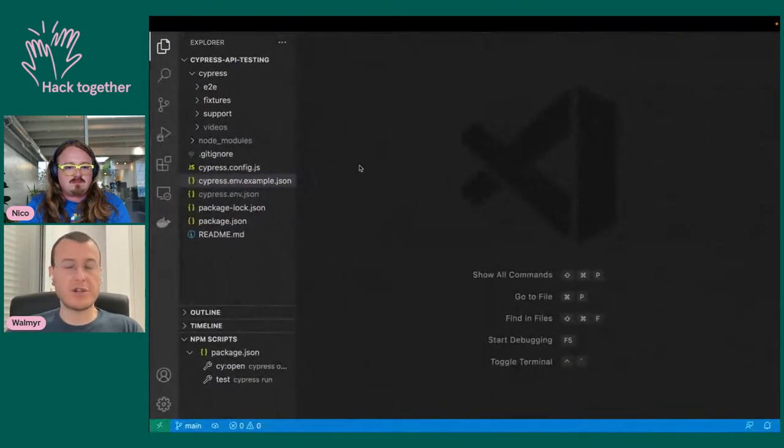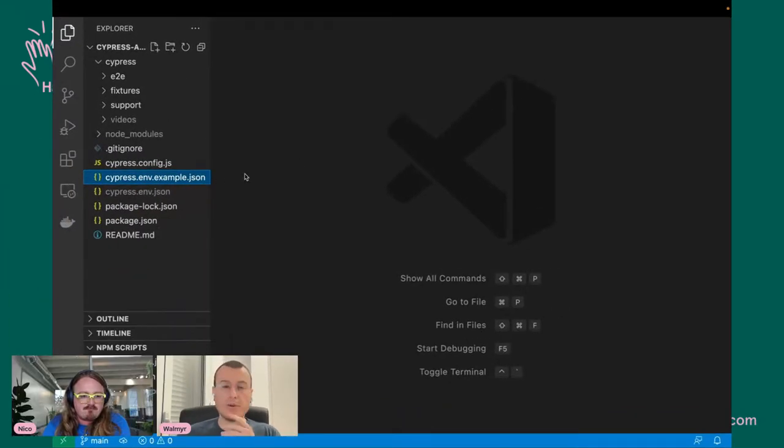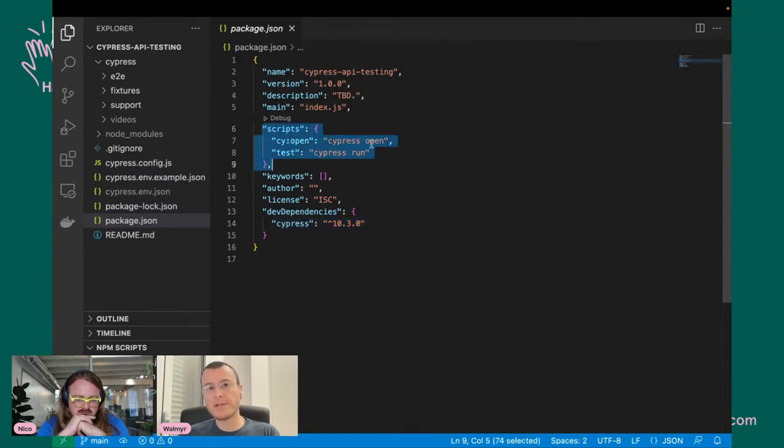So I think we can just get started. I created a project here on my computer, and I have already set up some things. This project already has Cypress installed on the latest version, which is 10.3.0. And in this project, I also have created npm scripts to open Cypress in what they call interactive mode and to run tests in headless mode.